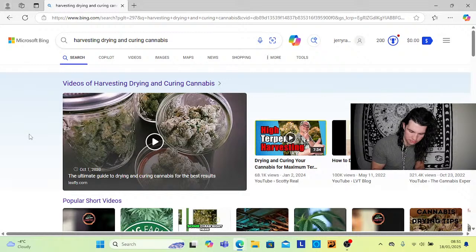I'm looking for as milky as possible. That's normally what I'll go for. As soon as those start turning amber, I know it means they're starting to degrade.